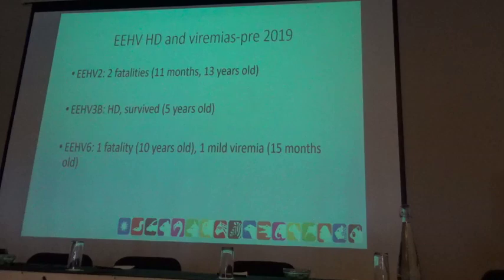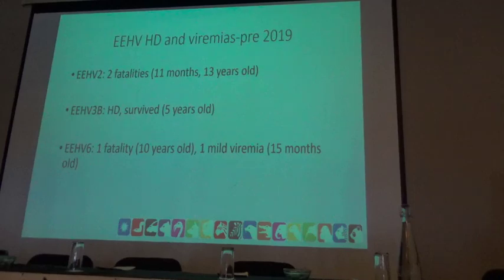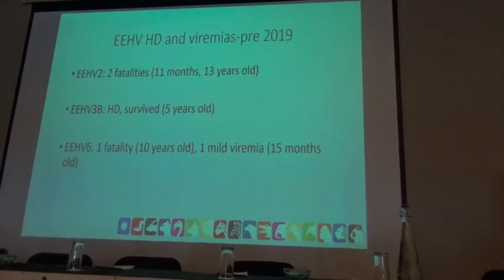So before this year, we did see some hemorrhagic disease in Africans. There were 2 deaths due to EEHV2, 11-month-old and a 13-year-old. There was 1 hemorrhagic disease due to EEHV3B. That was at the Maryland Zoo, and there was a paper published about that. And that calf did survive. He was very sick, but he did survive. And then with EEHV6, there was a very mild viremia, which was the index case.